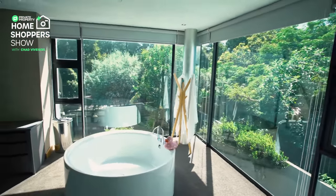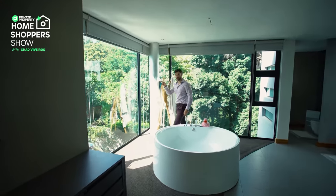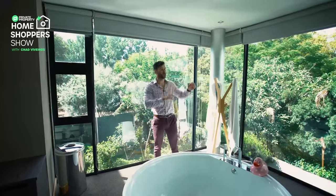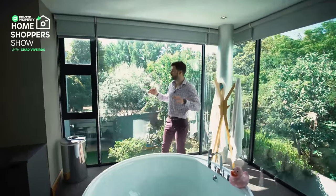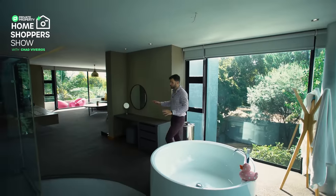You can see you get plenty of privacy with all the trees there, so you don't need to worry about that. You don't have a neighbor in front of you, so you don't need to worry about that either. But again, you've got the double shutters on both of these windows, closing it down or adjusting the light as you see fit. This half of the bathroom, carpeted.